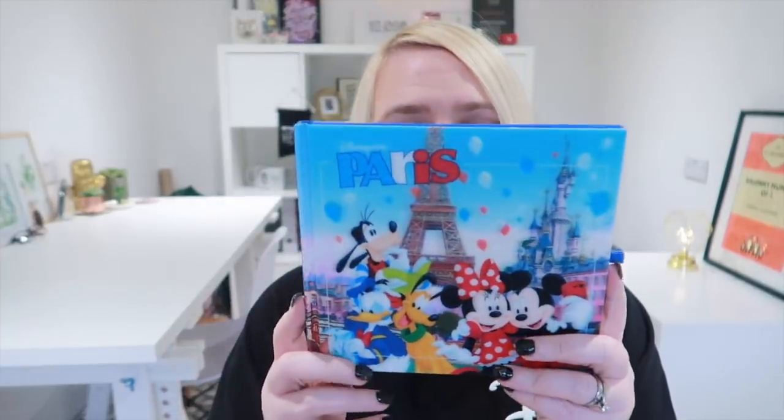We always do autograph books when we go, and one year I got them before we went, in the Disney sale. If I see them in the Disney sale, I'm going to stock up, because I think they're quite a lot of money for what they are. I'm sure they were like 12 euros. So they both got a Paris autograph book, and when they meet the characters, they just get them signed, and then you can put a photo in.